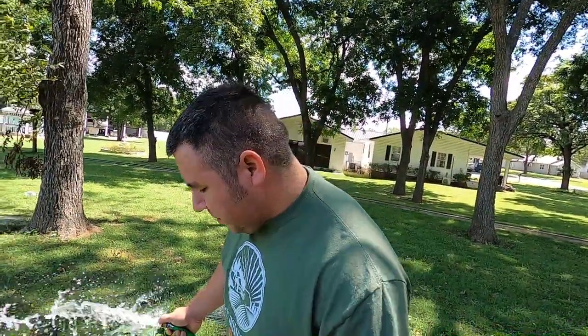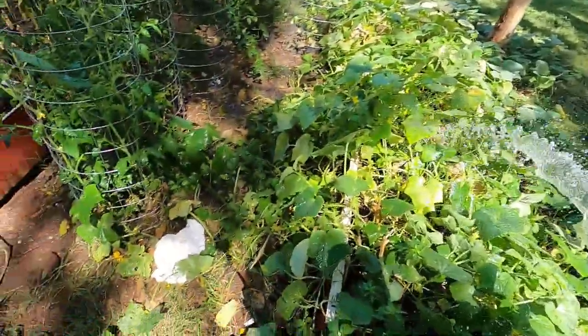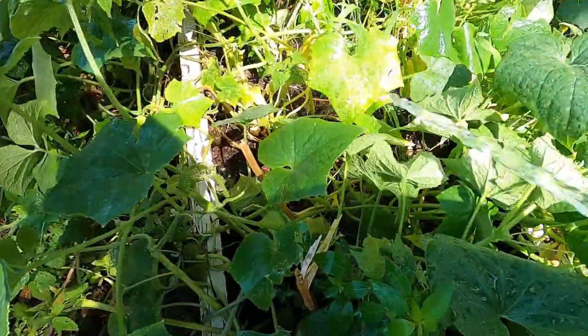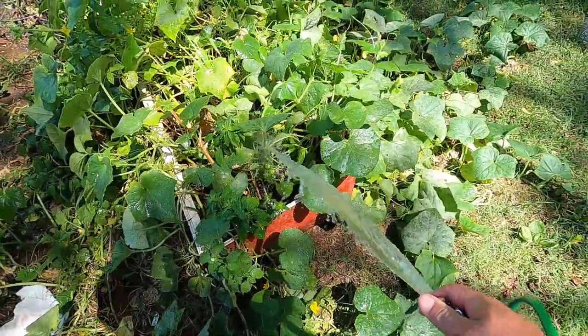Let's see if we can find Layton's cantaloupe in here. Yeah, there's this cantaloupe right there. Hopefully we can get it to mate.